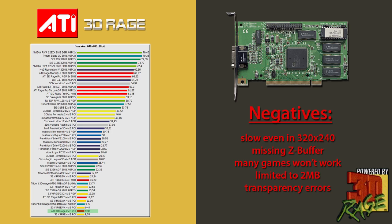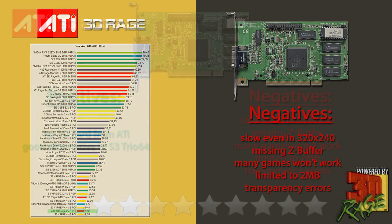It's also missing some critical 3D features, like Z buffering and palletized textures. This causes many games to crash instantly. Compared to that, missing transparency modes seem like a very minor issue. And the limited memory size is problematic not just for games, but also for desktop resolutions in case you want to use a monitor with high resolutions available.